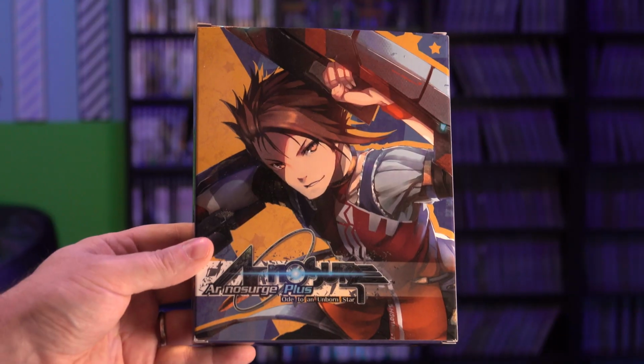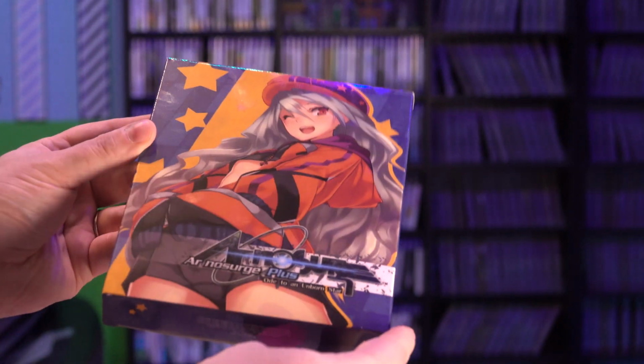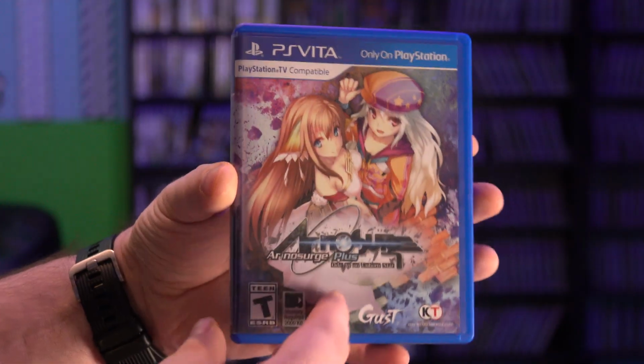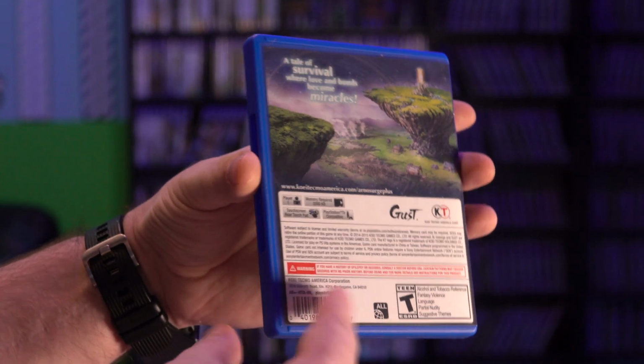Number 7 is Arno Surge Plus, and Vita collectors will know why. This game is one of the holy grail games that Vita collectors are trying to get. Now this limited edition was originally only $55 shipped, but it is highly sought after because it was only available as this limited edition. There was no standard edition made. And now if you want to find a copy, expect to pay around $300.